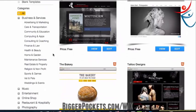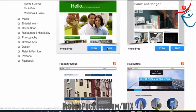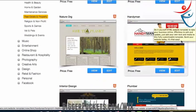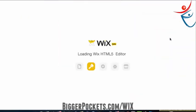So I'm actually going to scroll down here to real estate and property, and I'm going to look through these. You know, they look pretty good, and I kind of like that one. But I'm going to go to the next page, the one I'm actually looking for. I've played this before. Here it is, the handyman. I really like this one, but you don't have to choose it, but I'm going to. I'm going to click the edit button. It's going to open up the editor here.